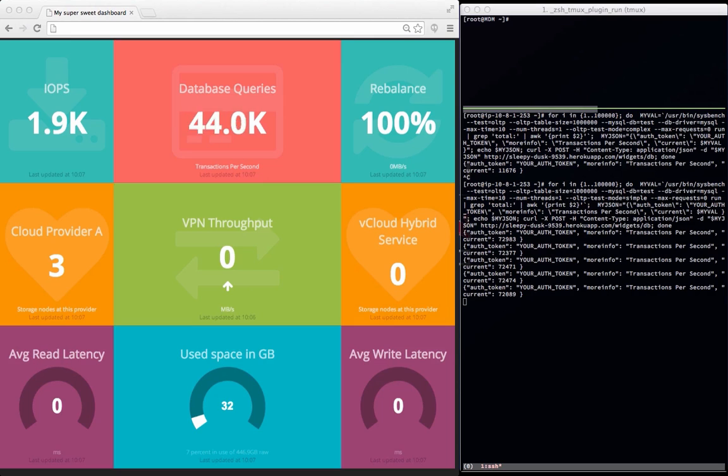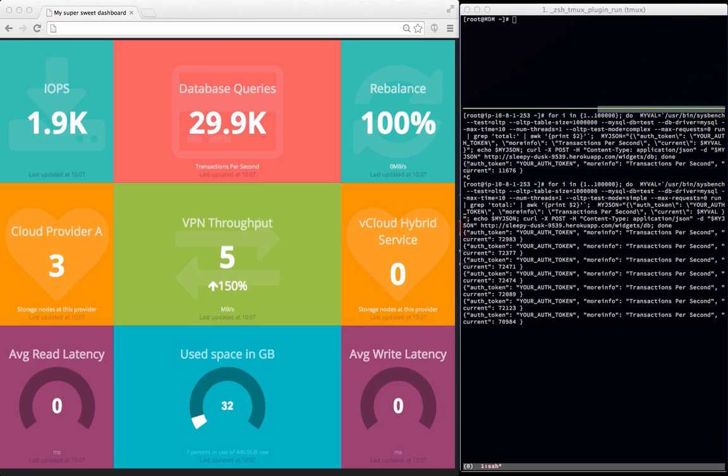You'll also notice that we've got about 32 gigs of space used. And by the way, the read latencies are so low that they're just showing as 0, because they're below 1 millisecond.